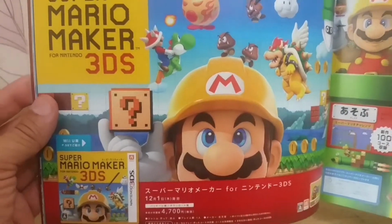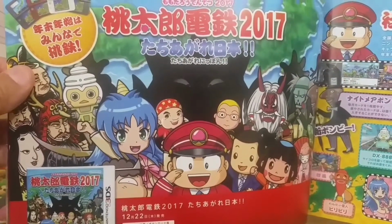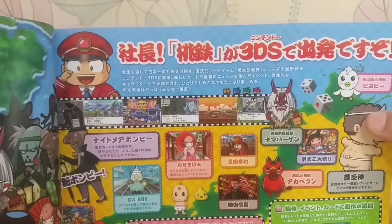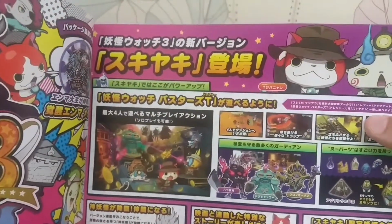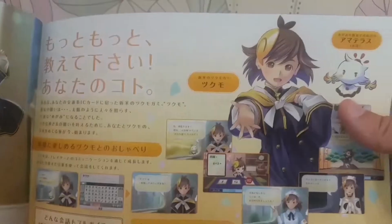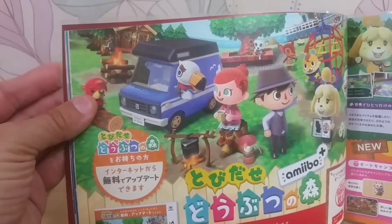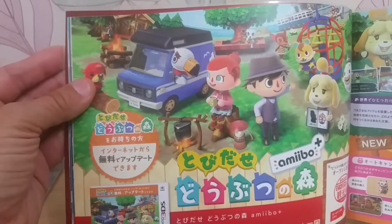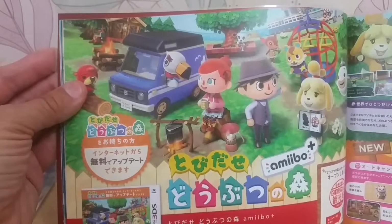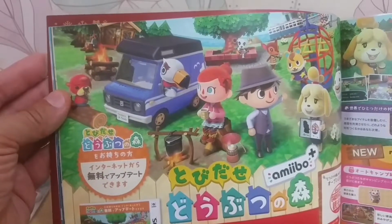Super Mario Maker 3DS, I still need to pick up for the 3DS before the Switch one comes out. I don't know what that character is in Japan. I've seen him before, I just don't know who he is, or his name at least. Yo-kai Watch 3. As you can see, everything's just really well done. My Girlfriend's a Mermaid, I believe that was. Looks like Animal Crossing, the new free DLC they added for the park and stuff. Just showing it off there.